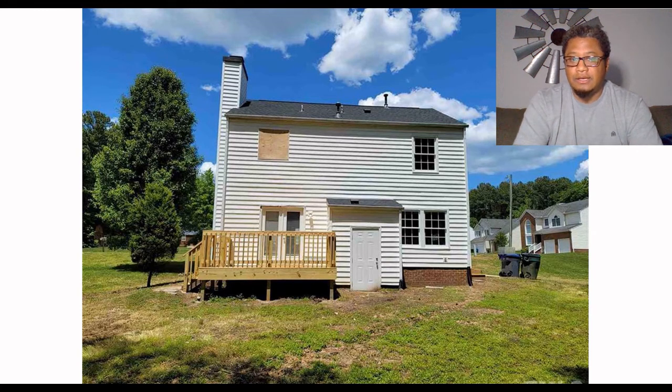So COVID hit, and as you know, the supply and logistics is kind of messed up right now. And during this time, the cost of wood skyrocketed. So that ended up with me having to redo this deck and increasing my total renovation budget by almost $10,000. And that was mostly because of how much wood cost at that time when we had to rebuild this deck. And again, it took some time for this back window to come in.